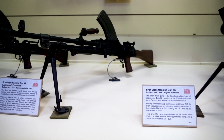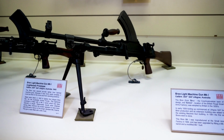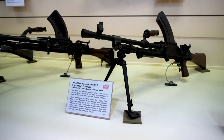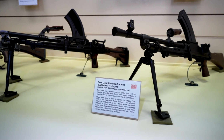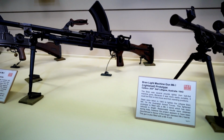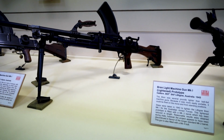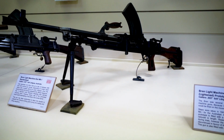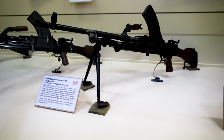They played with it for years, and it seems like a competition: how good can we make this thing? Its name evolved from the point of origin, Brno, BR, and the development, which was done at Enfield. So BR from Czechoslovakia, EN from Enfield. Very accurate, very popular, very hard to jam.